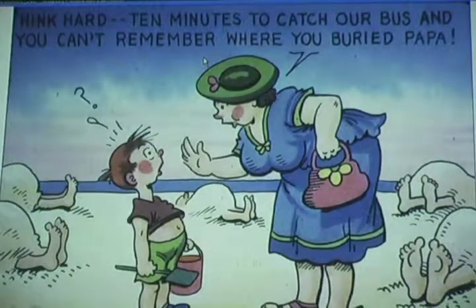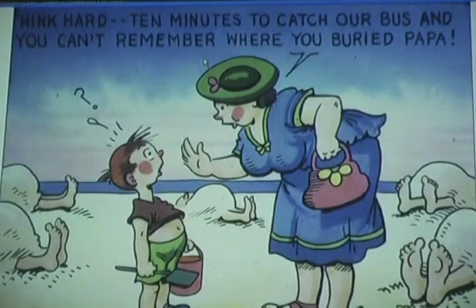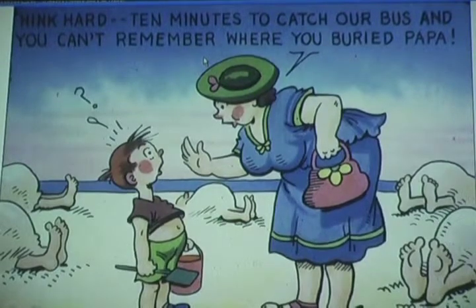Look at this. But think hard. 10 minutes to catch our bus and you can't remember where you buried Papa. August 2nd, when we went to the beach, we always buried our friends or our little brother or little sister in the sand. We had a lot of fun at the beach. That's what we did when we went to the beach. But after you've seen this slideshow, I think you've seen a lot of things that we used to do when we went to the beach.